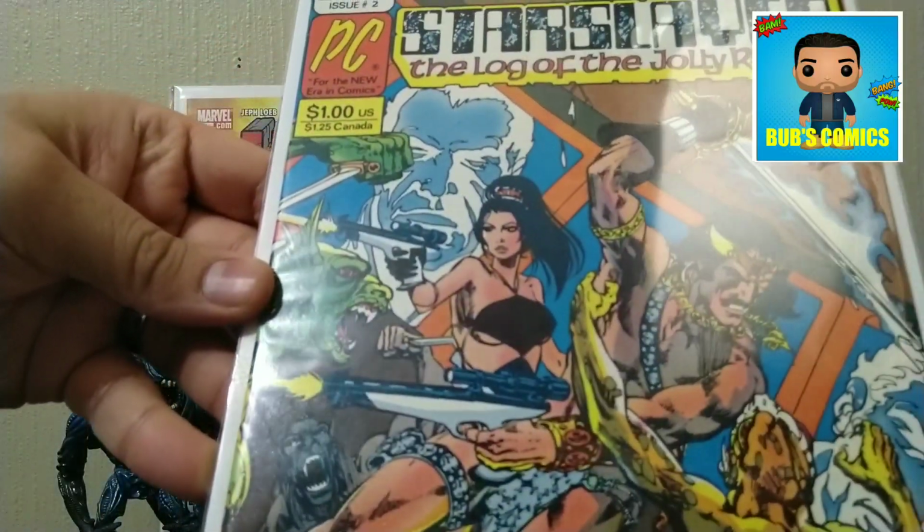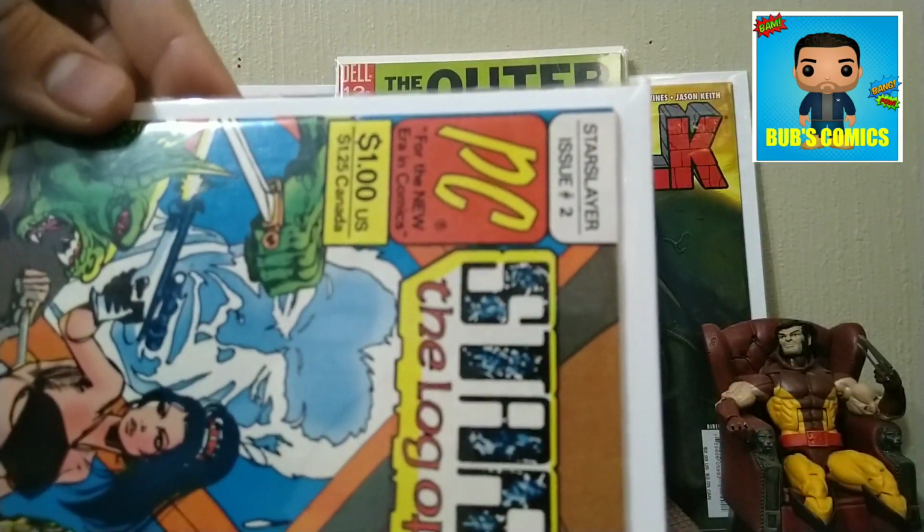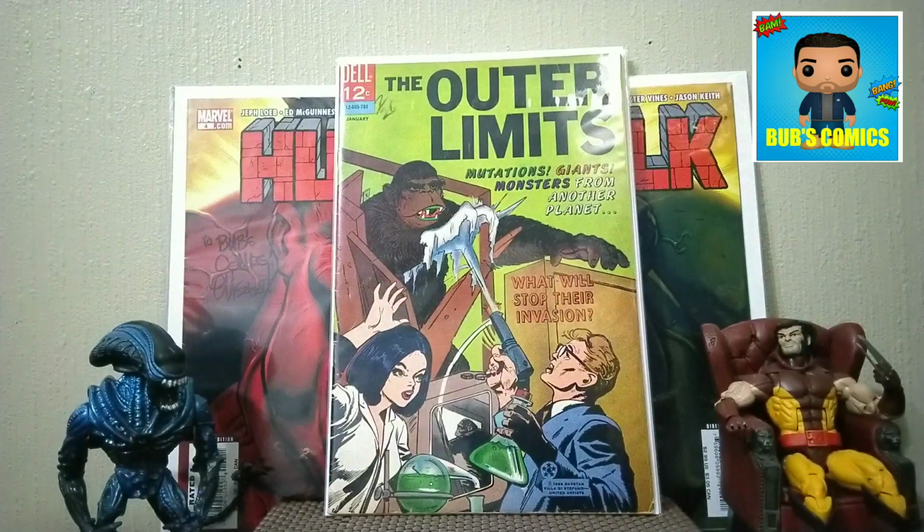PC for the new era in comics. They didn't know it was going to mean political correctness someday or personal computer, but at this time it was just PC. And it's Star Slayer number 2. This was Mike Grell's little pet project. But what's really cool about it, and I'll open it up real quick for you.